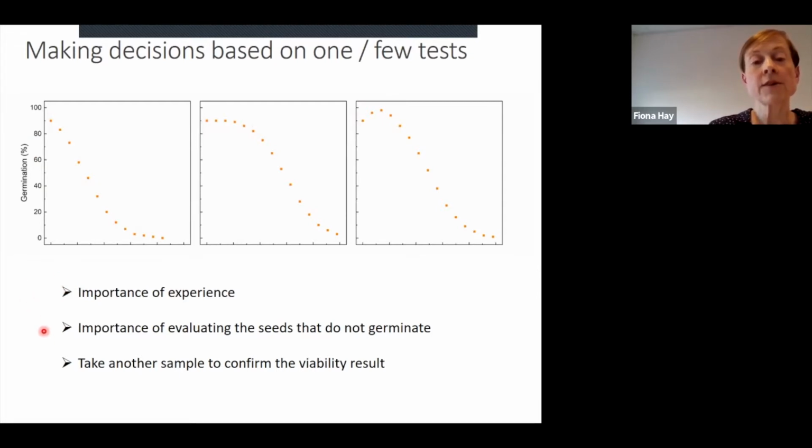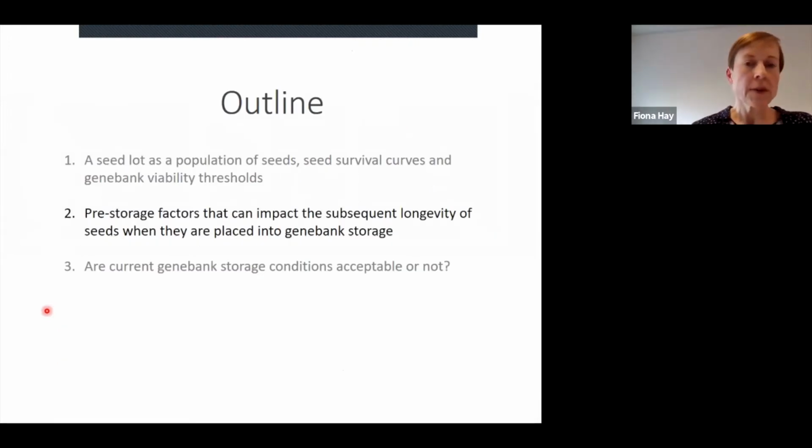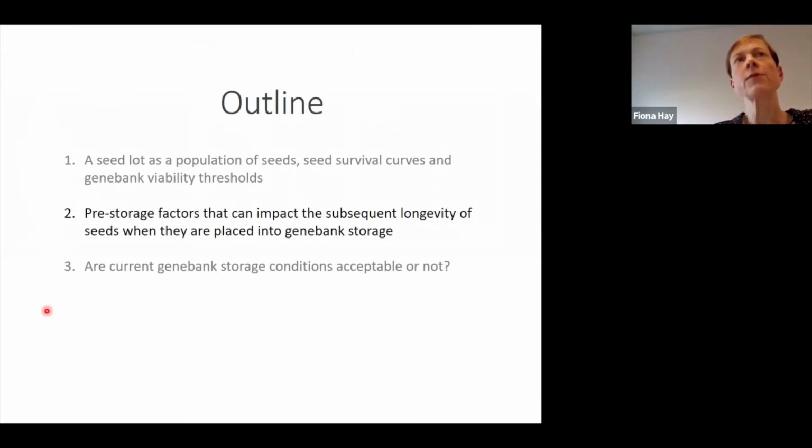Importance of evaluating the seeds that do not germinate, and often it would be recommended to take another sample of seeds just to confirm the viability result, particularly if you get low germination for the initial test. So that was something about the variation in the individual seeds in a population in terms of when they lose the ability to germinate, and seed survival curves, and gene bank viability thresholds, and hopefully you've understood why I think 85% is a good viability threshold.